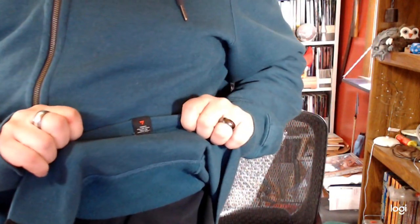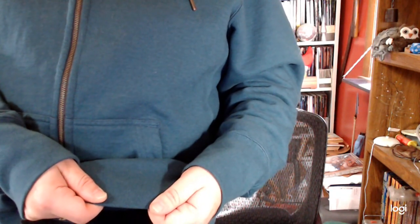The bottom section is also double layered, so that's cool. Though it's got a little bit more of a stretch in this direction. So there's more of a vertical stretch like that, which is the type of thing you normally see on a sleeve on a sweatshirt, but you're not seeing it here.